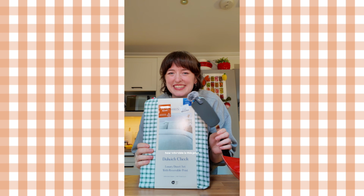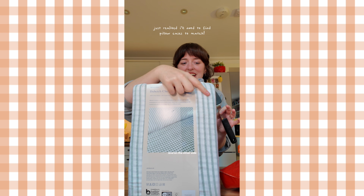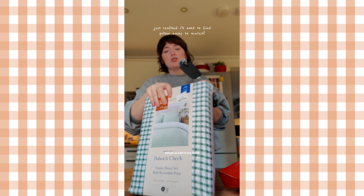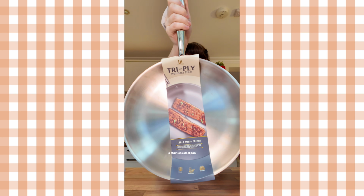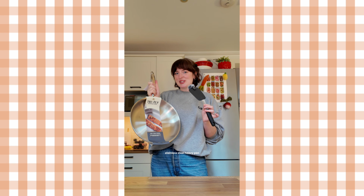A new duvet set. How adorable is this print? On one side it has this check and on the other side it has stripes, and this green colour will go so well in my room. The excitement of being an adult. I got a bath mat, a stainless steel pan. There's aluminium in the middle, but it is better than non-stick, which is what we've used so far. If we like this for Christmas, I might ask for a proper stainless steel heavy pan.